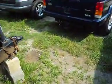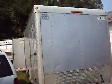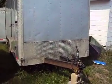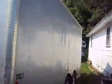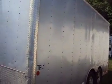Now, we are located in Frankfort, Delaware. We're about 20 miles outside of Ocean City, Maryland, and about an hour and a half from Wilmington, Delaware. So we're right on Route 113, easy to get to. And it's for sale. You need a trailer like this, you'll get a good buy on it.